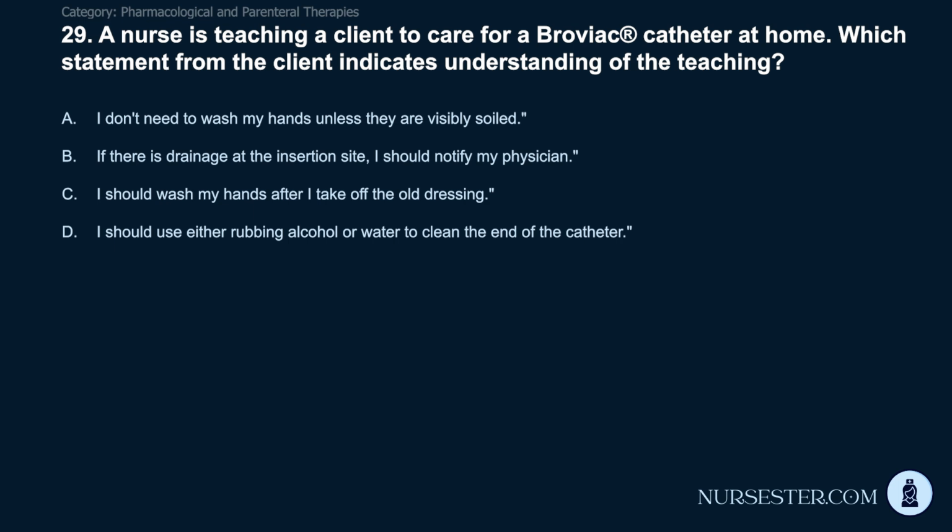29. A nurse is teaching a client to care for a Broviac catheter at home. Which statement from the client indicates understanding of the teaching? A. I don't need to wash my hands unless they are visibly soiled. B. If there is drainage at the insertion site, I should notify my physician. C. I should wash my hands after I take off the old dressing. D. I should use either rubbing alcohol or water to clean the end of the catheter. Correct answer, C. I should wash my hands after I take off the old dressing.